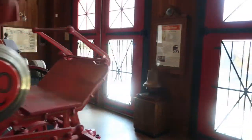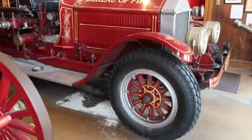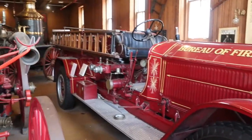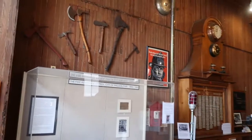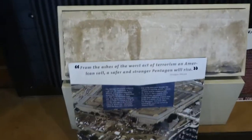Apologies for the roadworks outside. There's a bit of Twin Towers there, I think, look.